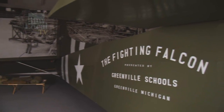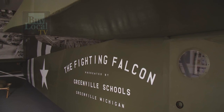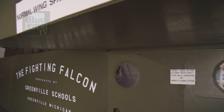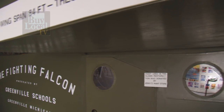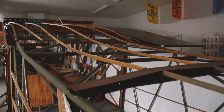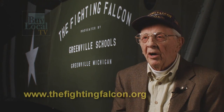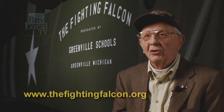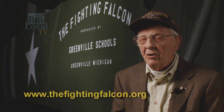However, I have to say that we had our doubts that school kids could restore a CG-4A glider. It was a monstrous project. Our first problem, once we started accumulating parts and assemblies, which we found quite a few right around Greenville, was where we were going to get a building to restore this. So we found an old building that the Ore-Ida company, the potato plant out northeast of town, let us use, and we got started.